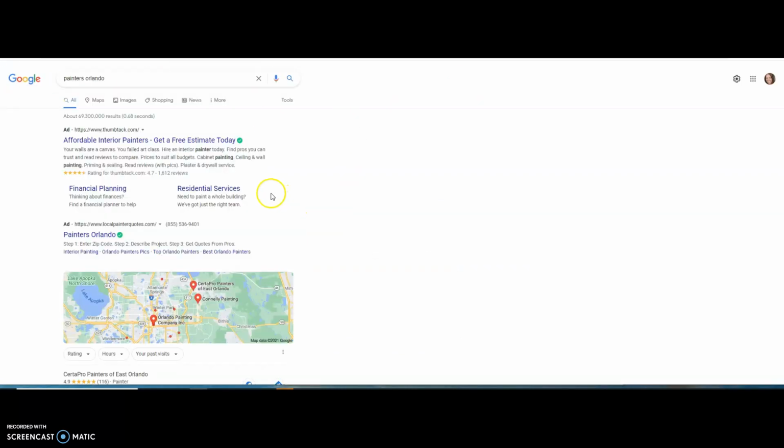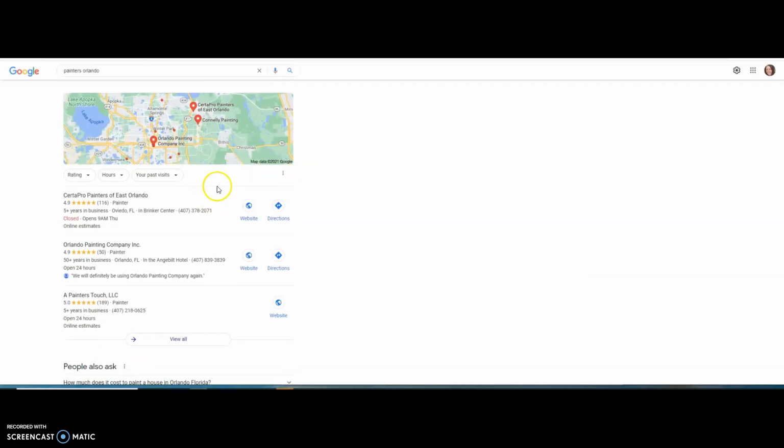So when you do a search for Painters Orlando, what comes up is all of these guys up here. This is paid advertising. And then when you scroll down a little bit, this is what's called the map pack. These are all people that have Google My Business pages. It's basically a page with your company name, your address, and phone number. Usually you have reviews and pictures, and you really want to have at least 25 reviews on that. And you really want to try and get to these top three guys, because usually when people come and look for painters, they're not typically going to scroll past this page. They're going to look at all these reviews and choose one of these guys.